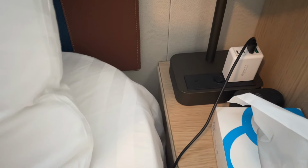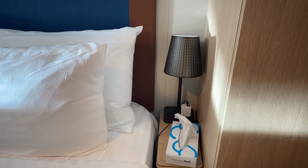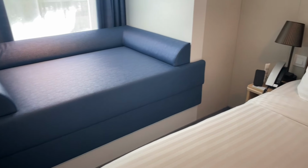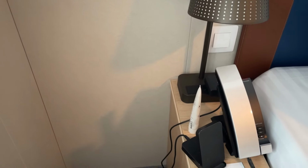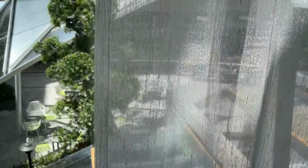Again, more plugs, more outlets. Those are the only 2 lights that I could figure out how to control individually. Everything else was on the master switch. Probably missed something there, but there's a nice round night light at the end of the night. Not a ton of storage space over here, but enough for what we needed. And then again, we have the Central Park view, which is really nice.